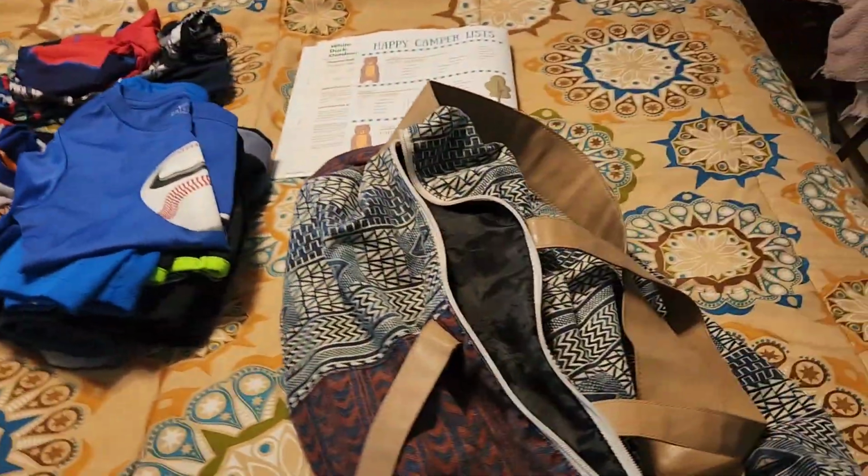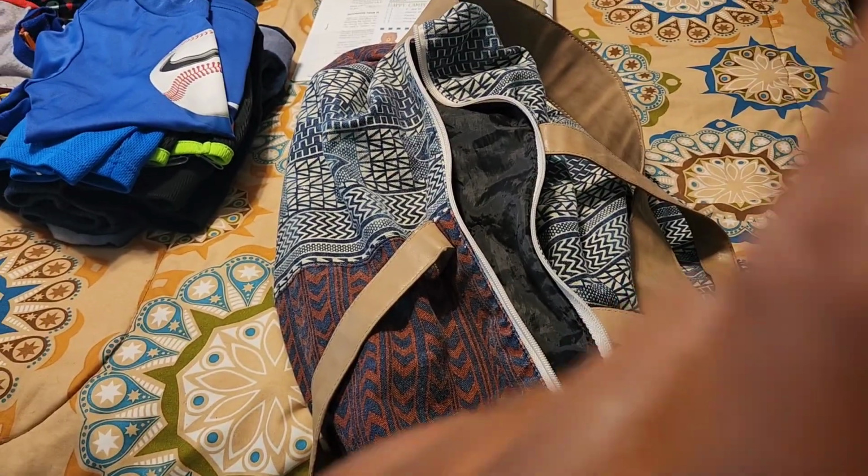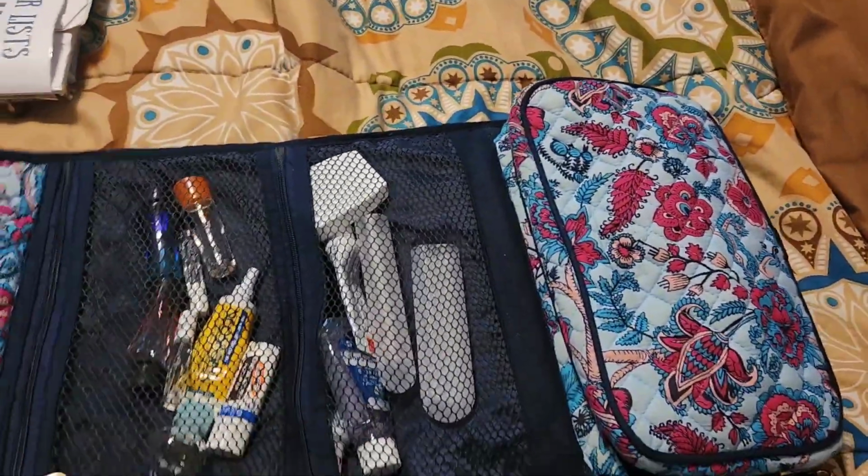The sunscreen stuff is already in the camping bins. I don't worry about that because typically those are in this pocket here. But I'll most likely be carrying this tote to the beach anyways. I figured why not just use this to carry the towels in. I'm going to pack all my stuff in here now, and this will be the bag that we take. And I also have a toiletry bag, and I'll show you guys that in just a minute.